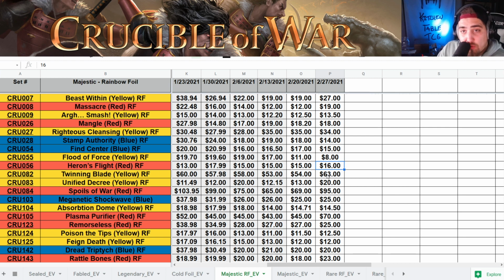But so many more people are actually playing in the last couple of weeks because of the skirmish events that you're really starting to see the specific decks that are being played driving a lot of the prices, which is fantastic for the game. So, Twinning Blade, the yellow rainbow foil, this is not the full art, is sitting at 63, which is up pretty good.